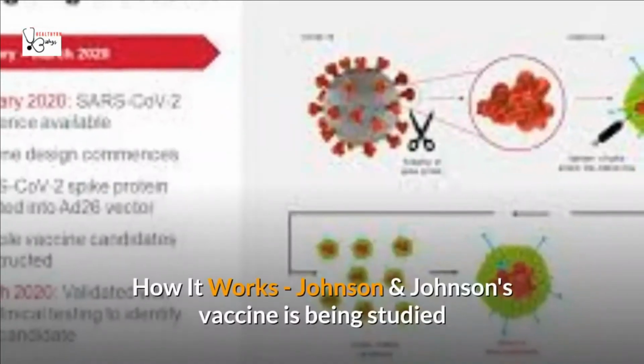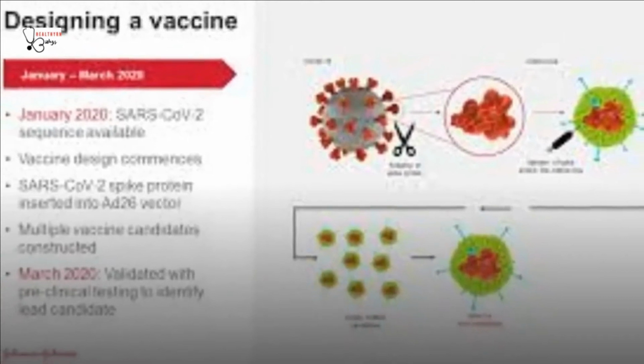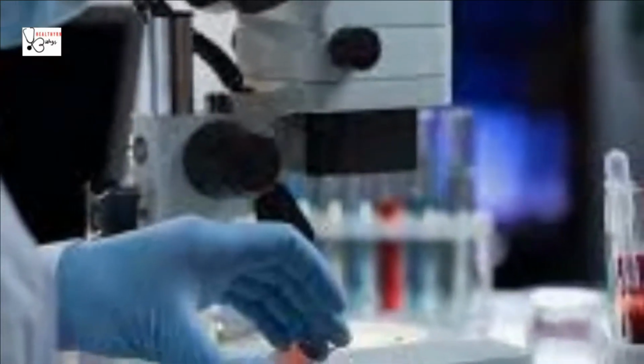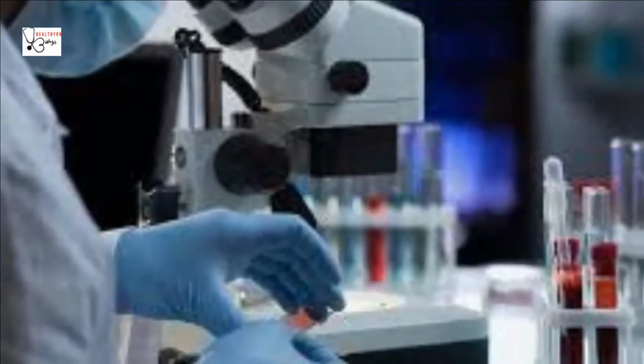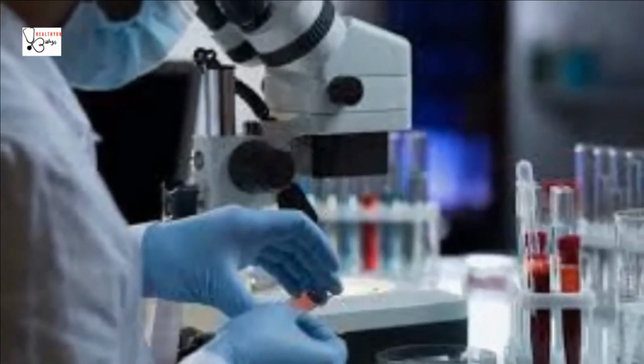How it works: Johnson & Johnson's vaccine is being studied as a single and 2-dose adenovirus-based vaccine. It is an experimental viral vector vaccine that uses a weakened live pathogen, adenovirus, as the delivery method, the vector, for transporting a recombinant vaccine for COVID-19.